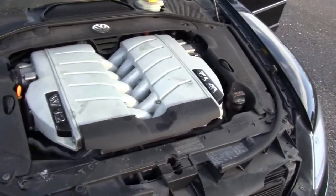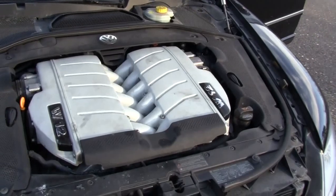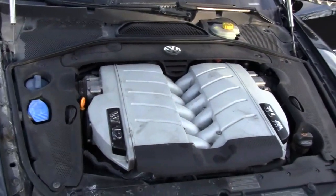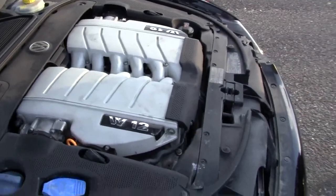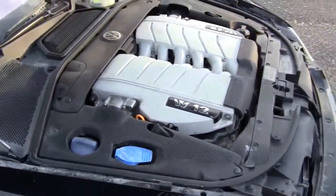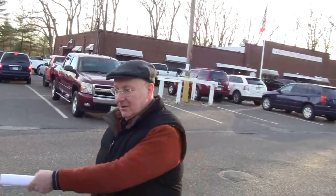W, not just a V, a W. That means two V engines, right? Essentially, yeah. Two sixes put together. Oh my gosh. A tight fit in there. Oh, it is, isn't it? Yeah, it is a tight fit. But everything fits, and you can access everything that you have to for all the fluids.